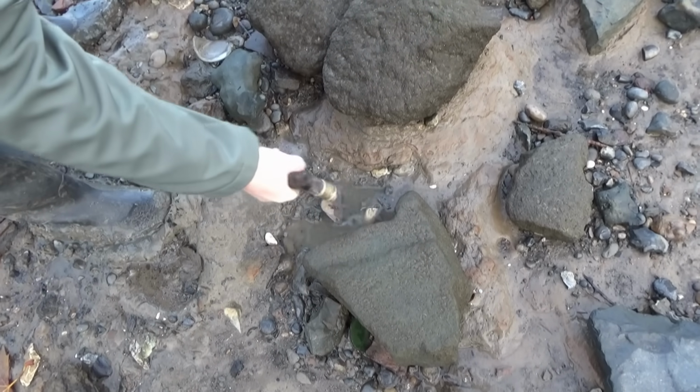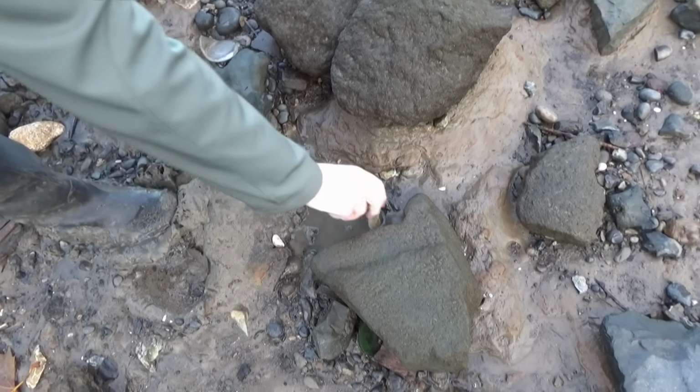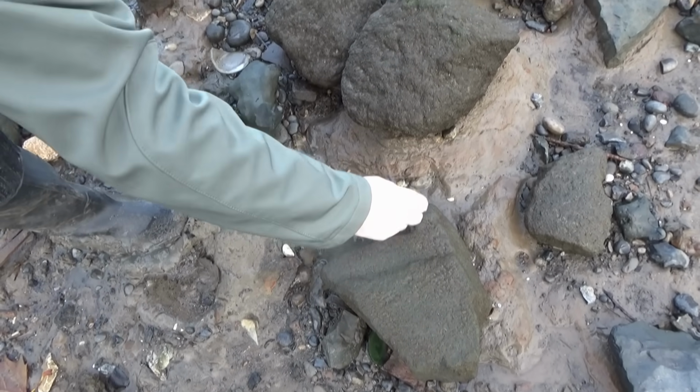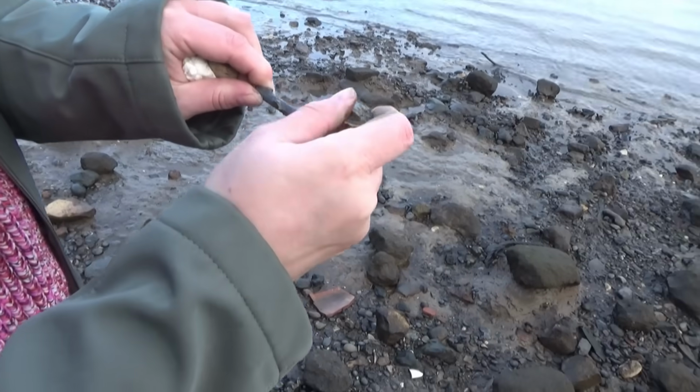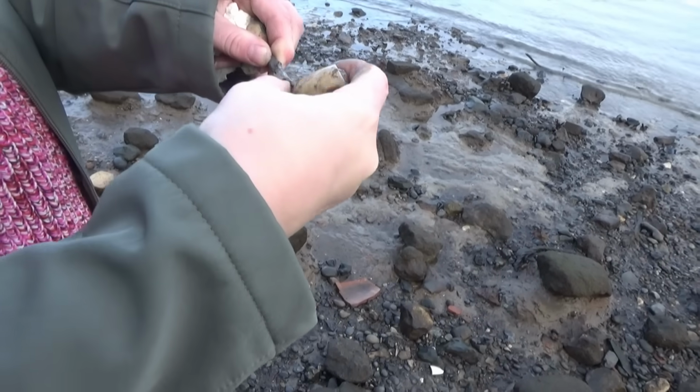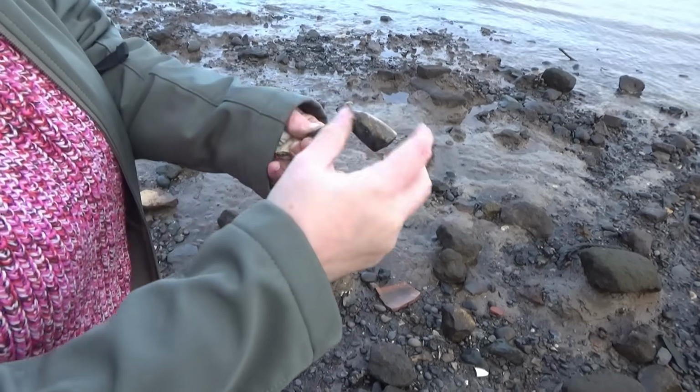I don't think it's just a bowl. There we go. Place your bets now. Oh, let's see. Oh, that's nice. That's plain again. I think it's got some initials on the heel. It has. Oh, wonderful.